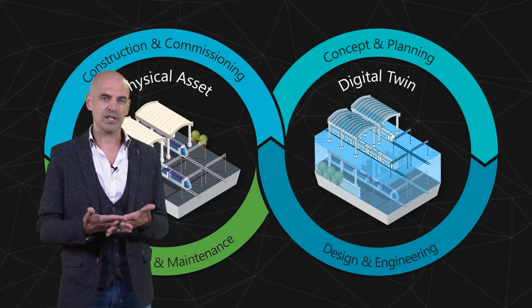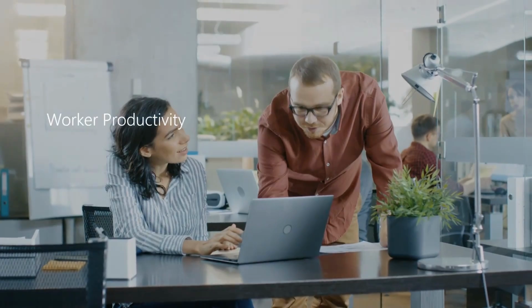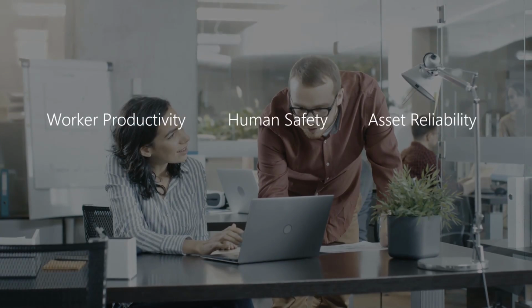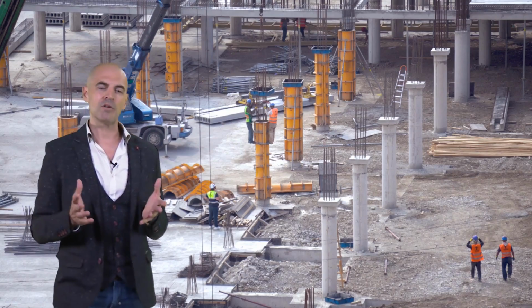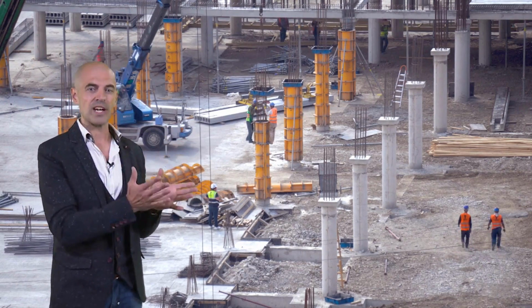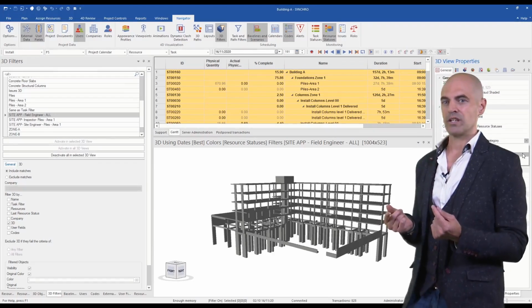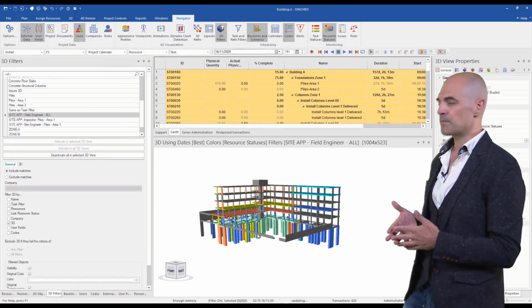And with the digital twin, we are seeing the virtual and the physical converging, creating these tighter and tighter feedback loops. And that is what leading organizations are getting out of their digital twins today. Tighter feedback loops leading to better decision-making, leading to improvements in worker productivity, human safety, and asset reliability. So for example, when a field engineer updates the status of a concrete column to being erected in the field, that information is reflected in the construction digital twin, and the production schedule gets updated.